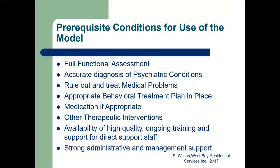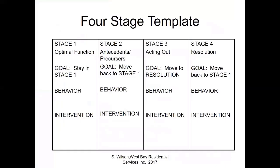And I think most importantly, strong administrative and management support, so that I've got the administrative backup. I work in a consultant role at my agency, so I have no direct supervisory power over anybody. I have to rely on my administration and the managers to help make implementation happen after I've done the development and training. Okay. So this is what I call the 4-stage template.